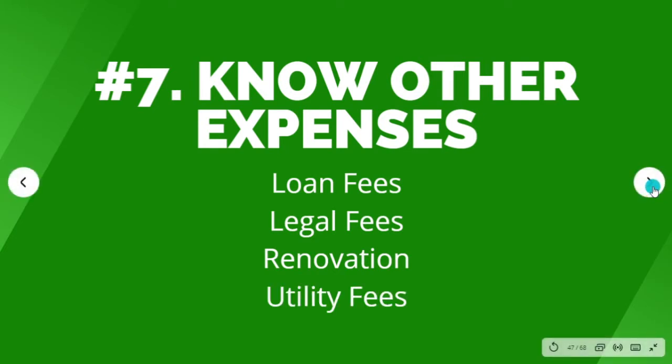Next up, you also need to pay utility fees. Again, if this is a new development, you'll need to sign up for the power companies. You need to sign up for the water companies, phone companies, internet service providers. So all of these utilities, you need to sign up for them, and they will have their own connection fees. It differs with the different utility companies. You just need to do your own research as well.